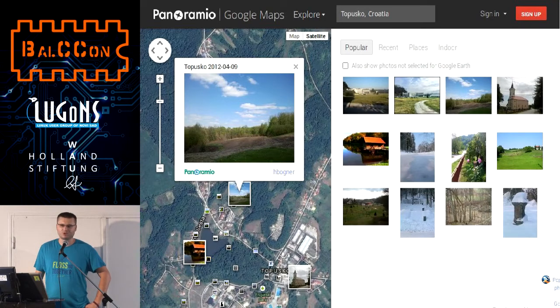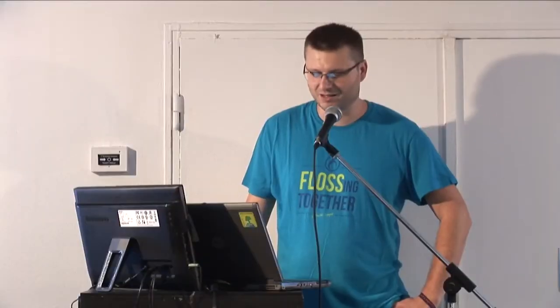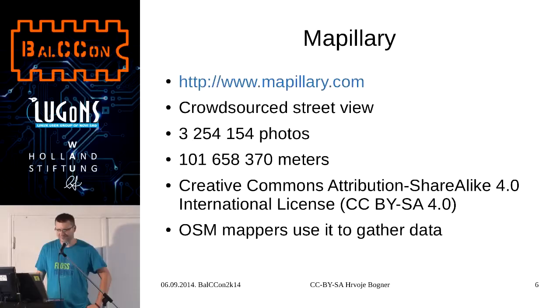Well, there is an open source, crowdsourced alternative, Mapillary. They started in January this year, and in May they had about 500,000 pictures. In June they had 1 million pictures, and now they are at 3.25 million pictures. So their growth is exponential. When did it start to grow exponentially? When they changed the license to the CC BY-SA license, then the OpenStreetMap community said, okay, your license allows us to use those photos for our purposes, we'll start mapping.